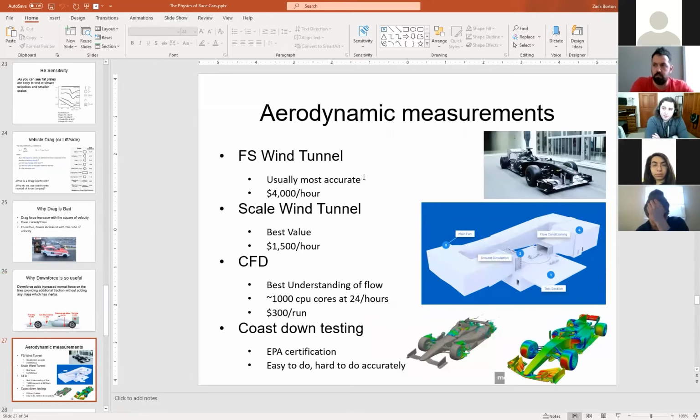So how do we actually measure these? We can do full scale testing where we take a production car or your actual race car. You can go to the wind tunnel. You can do scale testing where you essentially build a model of that, whether it's 8 scale, half scale, whatever. You can do computational fluid dynamics, which, as I kind of talked about with the Navier-Stokes equations, you essentially solve those and then you end up with the flow around a vehicle.